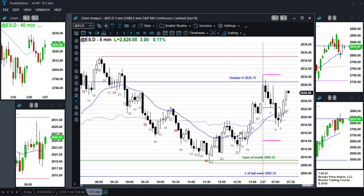Back to always in long. Stop for the bulls all the way down here, but traders are not going to let themselves get stopped out. They'll get out before it gets down there.